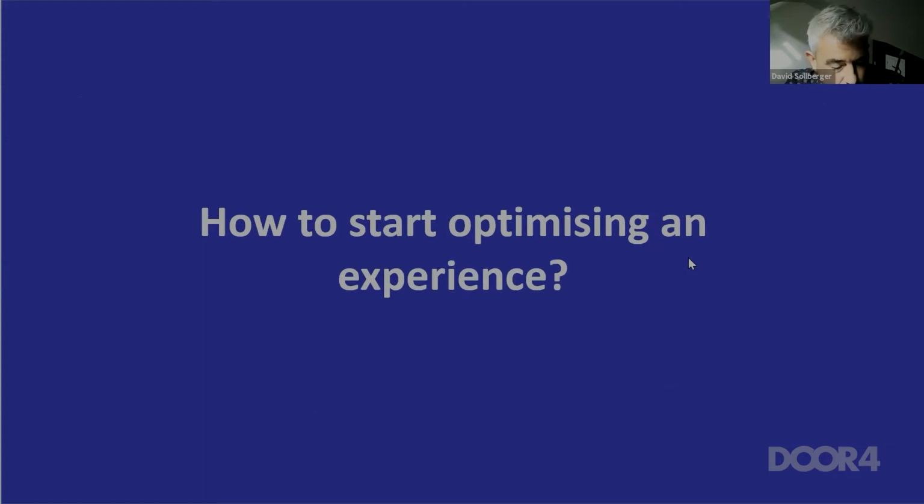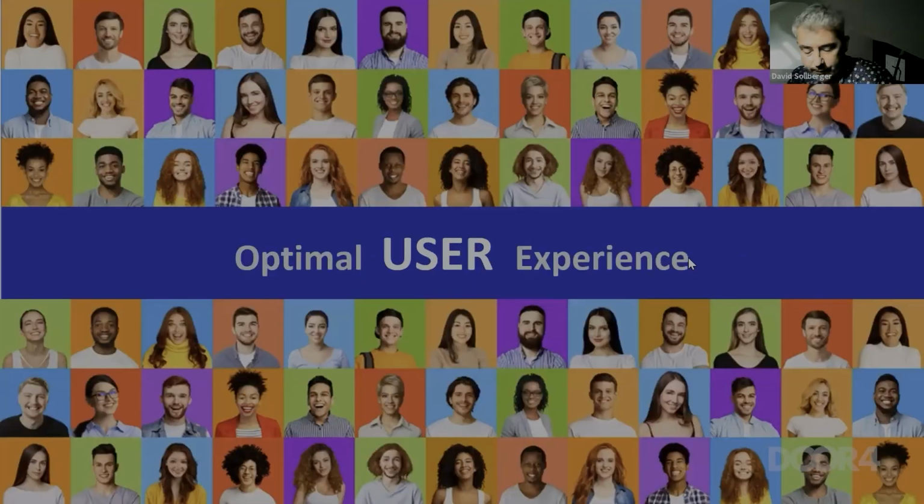So how do we begin to do that? How do we start to understand what customers are saying and how do we turn that into opportunities to improve? Well, any path to optimizing the experience begins with understanding the user. That's the important bit in the user experience. It's what are they coming to the website?